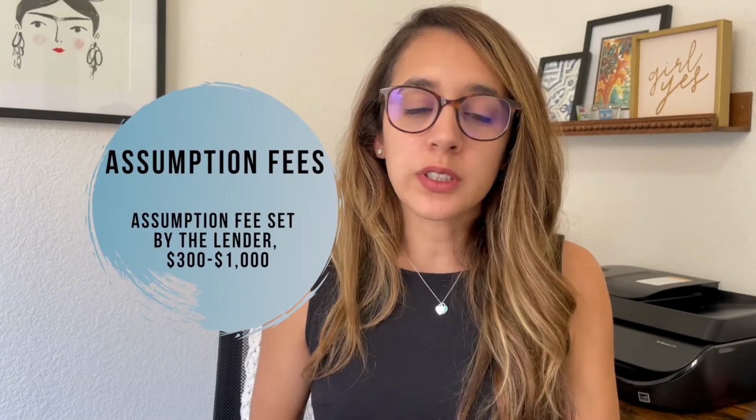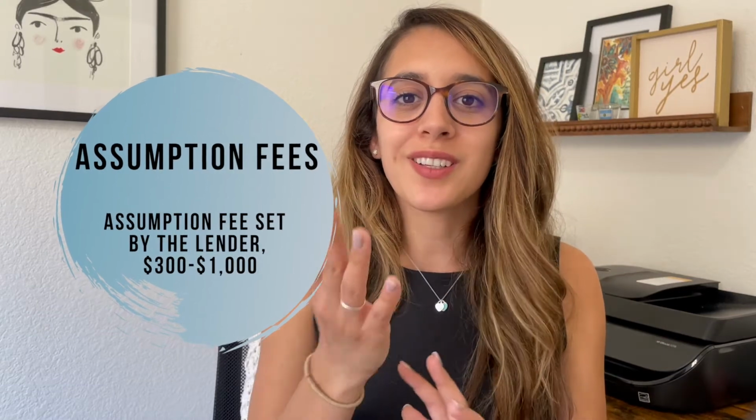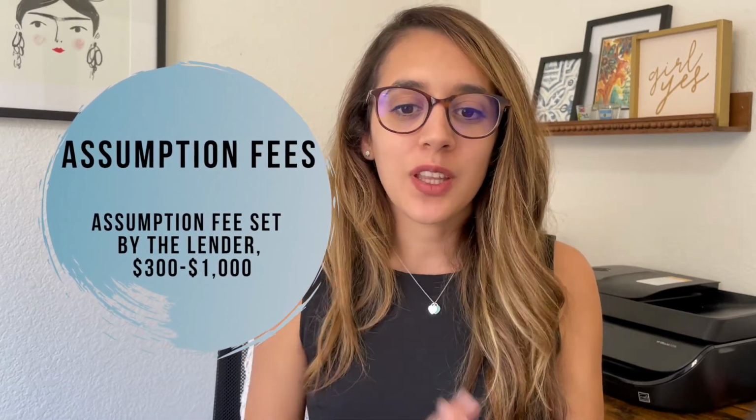There are also assumption fees if you are assuming the seller's loan. If you're doing a conventional loan and you're taking it over for the seller, it's usually about $800 to $1,000, but in some cases it's 1% of the loan amount. For FHA loans, it's typically a maximum of about $500 and the VA is $300.